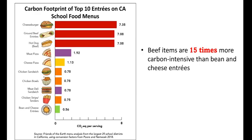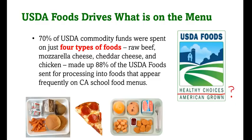Now, in addition to analyzing these school lunch menus, we looked at USDA foods purchasing data in the state of California, because USDA foods really drives what's on the menu. For example, in 2014, a study found that 70% of USDA commodity funds nationally were spent on just 4 types of foods: raw beef, mozzarella cheese, cheddar cheese, and chicken. And these 4 types of foods made up 88% of the food sent for processing, which turned into foods like the hamburgers, pizza, and chicken nuggets, all which appear frequently, as we all saw, on California school menus.